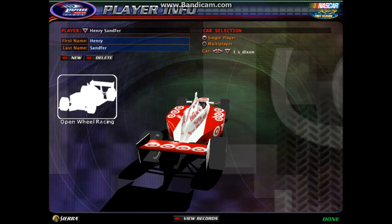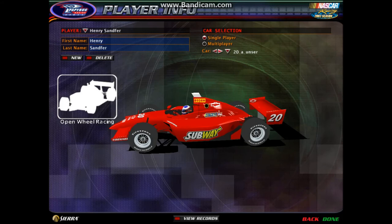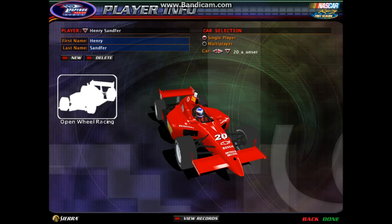And the thing is there are 220s, this one and this one. I am not using this one because it's basically just like this one. The only difference is that this one says Subway. This one doesn't have anything where it says Subway.